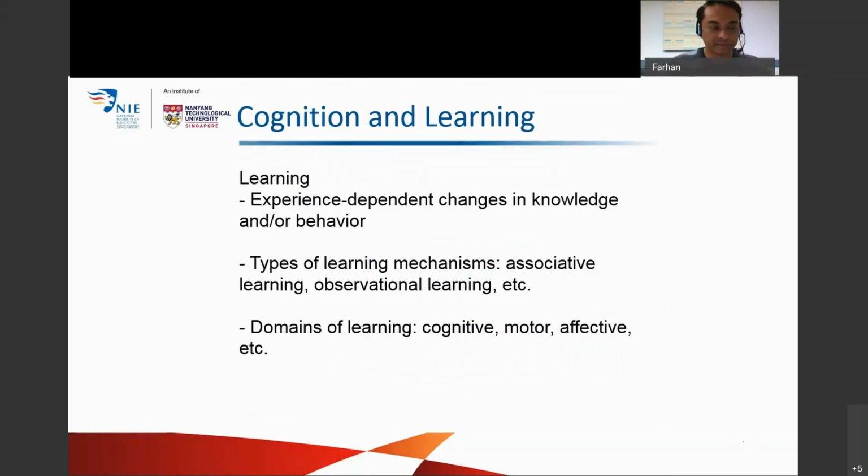Now, what about learning? Learning is formally defined as experience-dependent changes in knowledge and/or behavior. So the key concept here is experience-dependent. Organisms such as animals and humans learn when they change their knowledge or behavior as they gain more experience interacting with the world and with others. There are different types of learning that you may have studied before. These include associative learning, observational learning, and so on. Learning can also occur in various domains, such as the cognitive, motor, affective, and emotion domains, and so on.